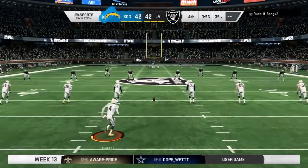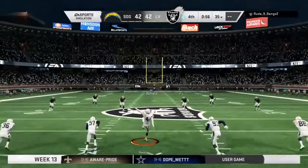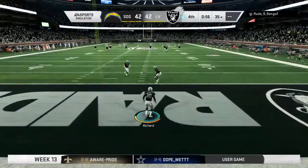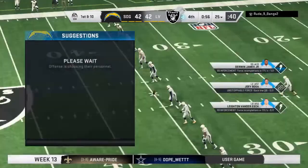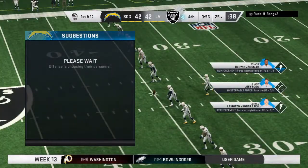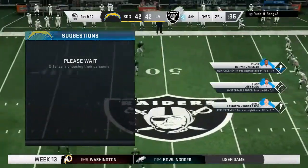42 all. Set to go now with the kickoff. These two teams all even again as we continue in this wild fourth quarter. And that'll carry over the back line of the end zone for a touchback. Their own 25-yard line.